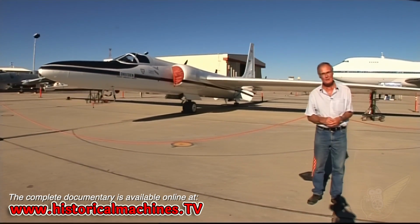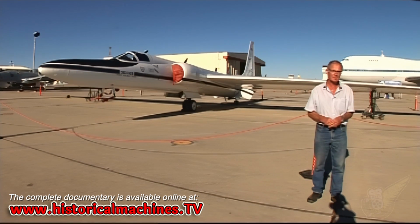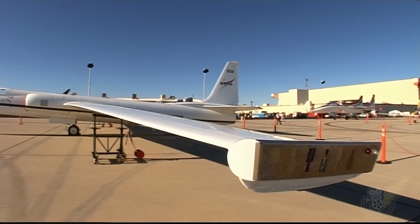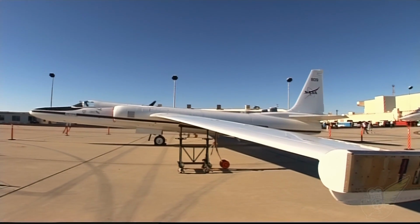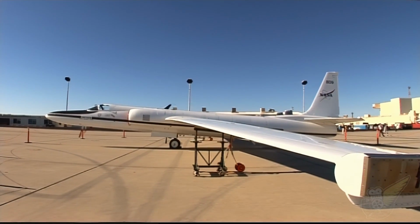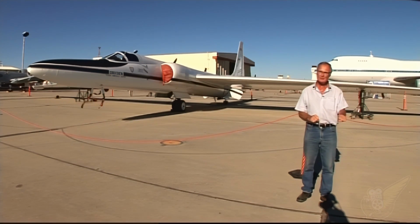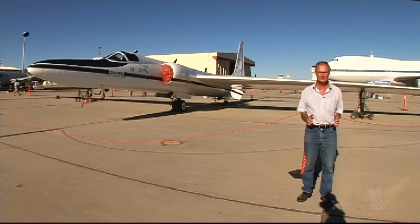In fact, it was in a U2 that Francis Gary Powers was shot down over the Soviet Union in the 1960s. Look at that extraordinarily long wing, which incidentally doesn't go straight through the fuselage. So this isn't an easy aircraft to fly. In fact, if you open the throttle too much, you can drag the wings off.